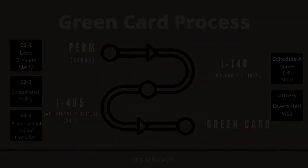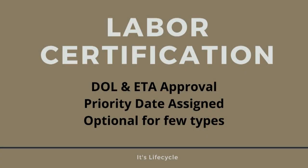Let's see what labor certification means. It is the first step for most of the employment visas. The US employer who is applying for your green card needs to file a permanent foreign labor certification application with the Department of Labor and Employment and Training Administration. The employer needs to get this approval before proceeding with the green card process. It is to make sure the green card process does not impact any US citizen jobs in any manner.